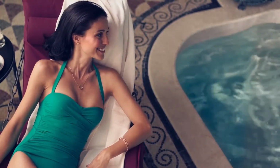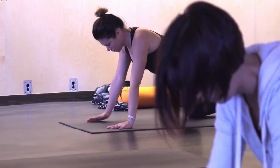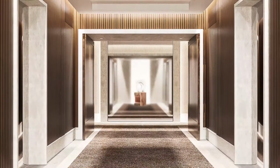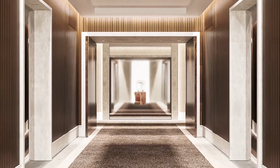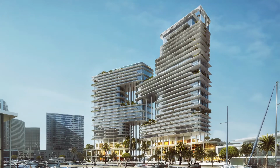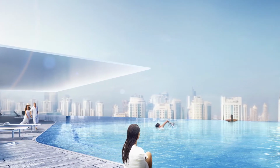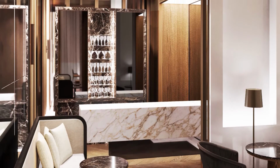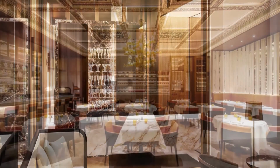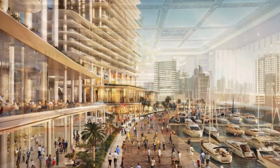Enjoy the exclusive benefits of Dorchester Collection with access to the spa, outdoor swimming pool, private gym, yoga studio, and an array of world-class culinary food and beverage venues, all through a private residential lift. You will also have direct and secure access from the residential tower to the hotel tower, where you have free use of the hotel's rooftop swimming pool, the 5-star health spa, and other recreational facilities, as well as the food and beverage outlets, which will all be of the same top standard as the Dorchester Collection's signature restaurants.